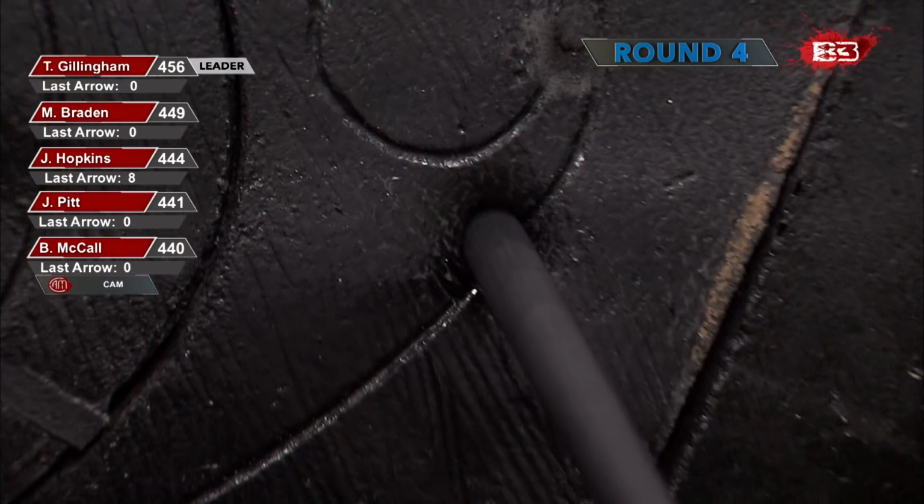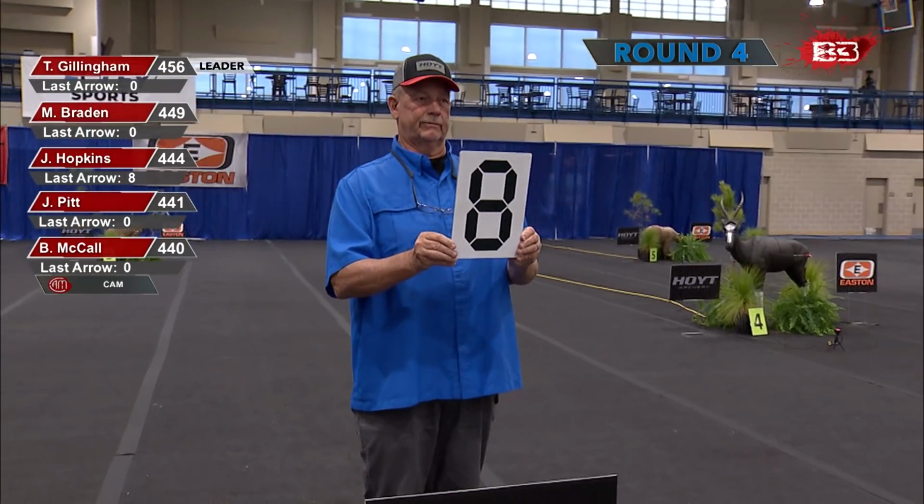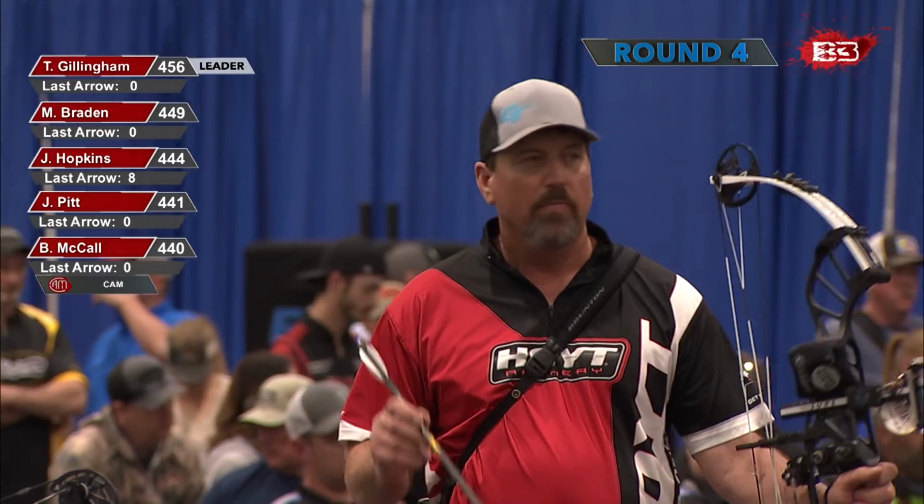Shooting that panther, just missed. Just low. He needed one more yard on his sight to catch the bottom of that thing. 449. Here is Joe Pitt.